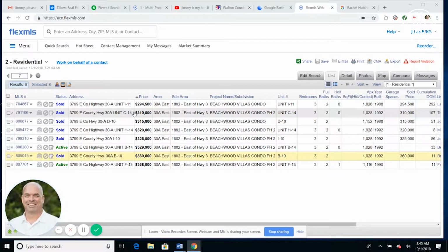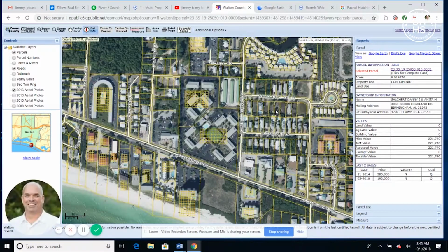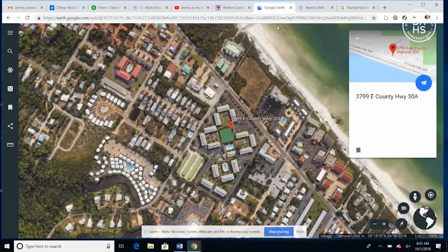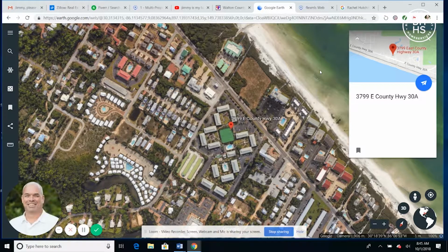One of the tricks that I do that makes it look a little more high tech is I'll either have this pulled up on the screen where I can show them the aerial view on the property appraiser's office site, or you want to go real high tech, because I'm a high tech redneck, that's what somebody told me with my accent. You can actually use Google Earth. You just type the address in.